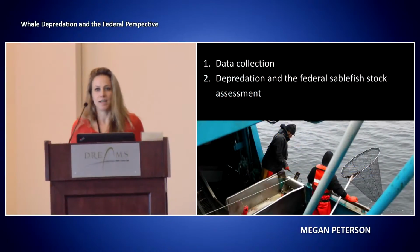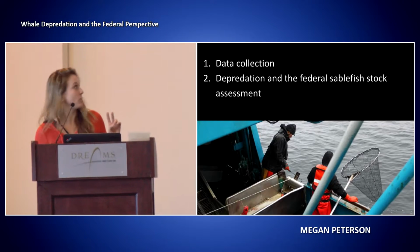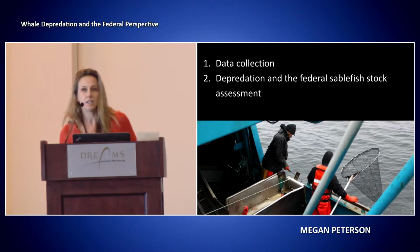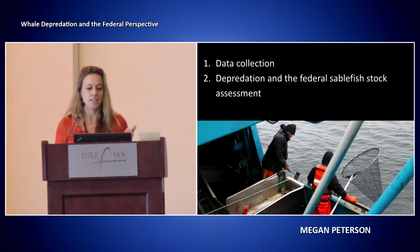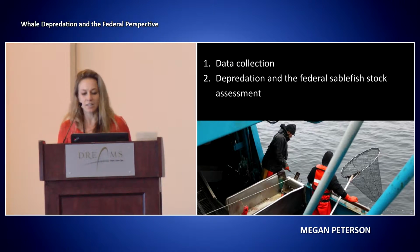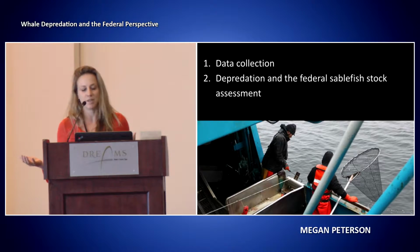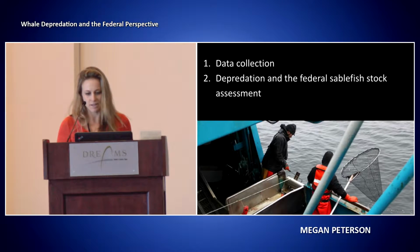I have to be honest, I am using this presentation to address two topics. I'll talk about data collection, and then also how we're working to incorporate that data collection and depredation information into the federal sablefish stock assessment. This presentation is going to bleed into the next session where we discuss stock assessment application. So that's my disclaimer.